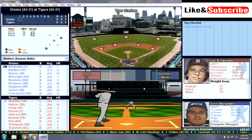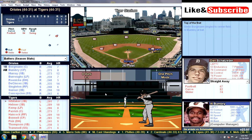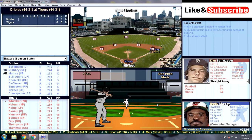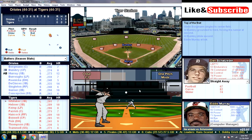And Glenn Borgman greets Schatzeder with a base hit to center. And so runner on first for Al Bumbry. Bumbry's batting .244 versus lefties. And he's going to ground it to Hebner. Will that be 2? Nope, they just get the lead runner. And Bumbry is safe at first. So 1 down for Eddie Murray, who's a .300 hitter versus lefties. And Bumbry's going to steal second base. So that is a stolen base against Lance Parrish and a 0-1 count against Eddie Murray.